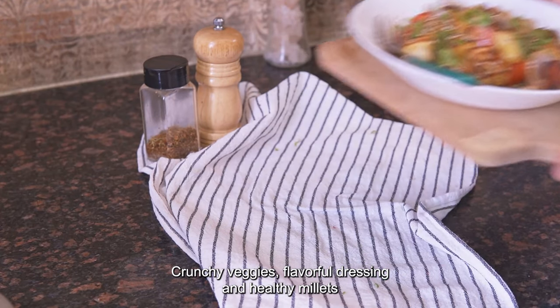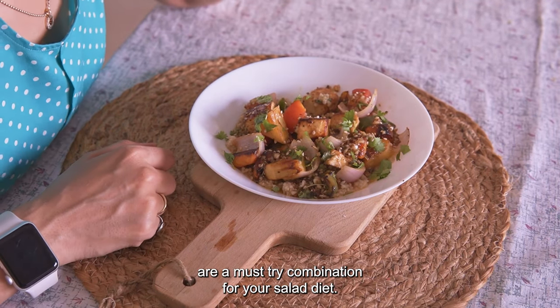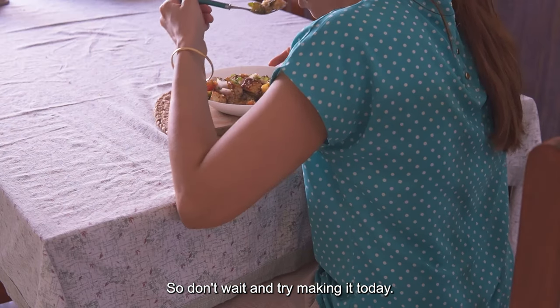Crunchy veggies, flavorful dressing, and healthy millets are a must-try combination for your salad diet. So don't wait and try making it today.